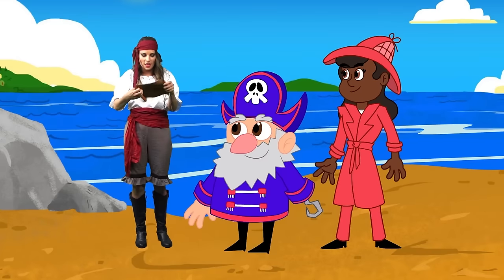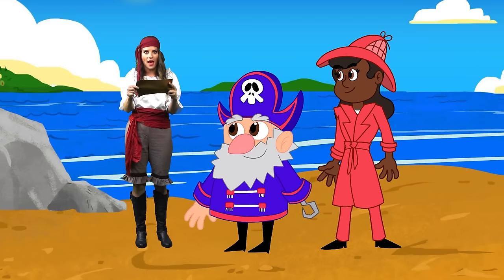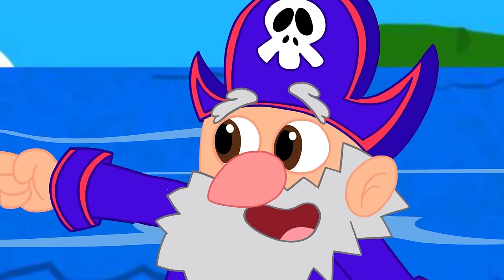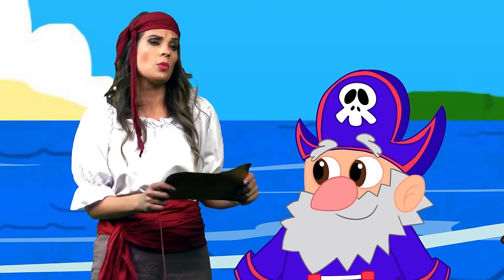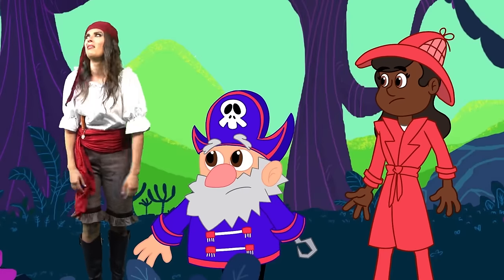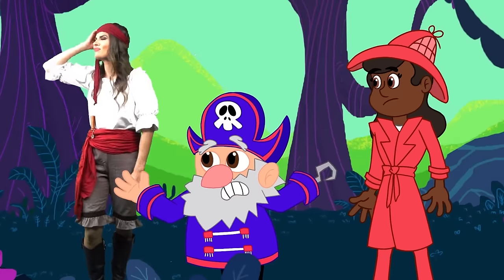Wiggle, snap, story time. So, let's see. According to this map, the treasure is... Okay. North, 2 stars over that way. That way. Well, okay then. I guess a captain would have a good sense of direction. Yeah. Sorry, guys. I think the map was upside down. Oh, no. I hope they'll be okay.